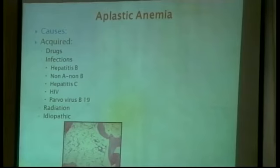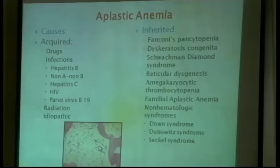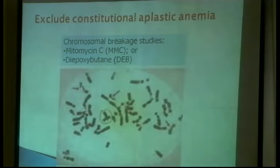Coming to aplastic anemia, we have mentioned the acquired causes, and these are the inherited bone marrow failure syndromes: Fanconi, dyskeratosis congenita, Shwachman-Diamond, reticular dysgenesis, amegakaryocytic thrombocytopenia, familial aplastic anemia, non-hematological syndromes, Down syndrome, Dubowitz and Seckel. One has to exclude constitutional aplastic anemia before moving on to therapy. So, breakage studies by mitomycin C or diepoxybutane. They are prone to breakage when stress-induced breakage is there.